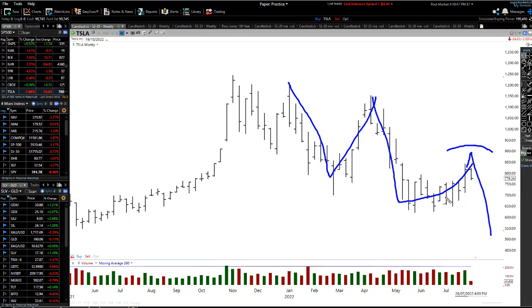Especially what we're getting through here right now is this very weak pullback. We're not even getting a V-shaped pullback through here. As you can see, this was a very strong move, and then it came down. Look how weak that pullback is, or that sideways phase. That's actually telling you something when it comes to the markets.